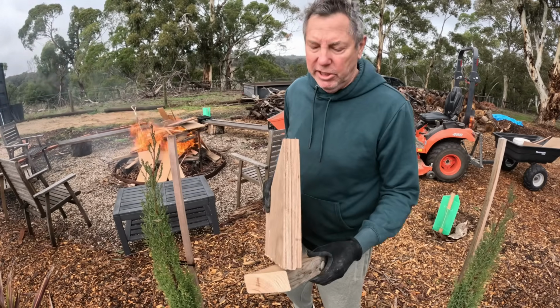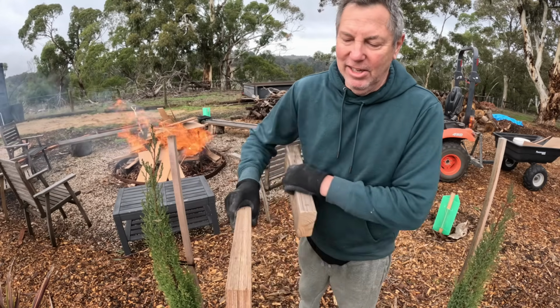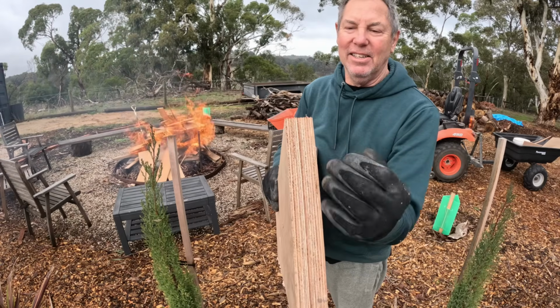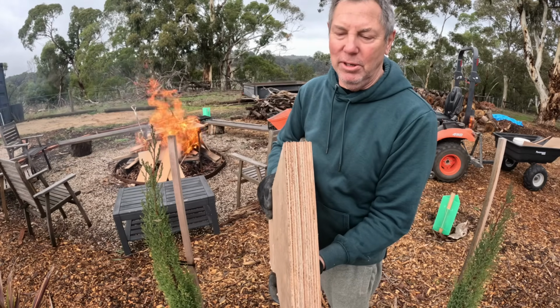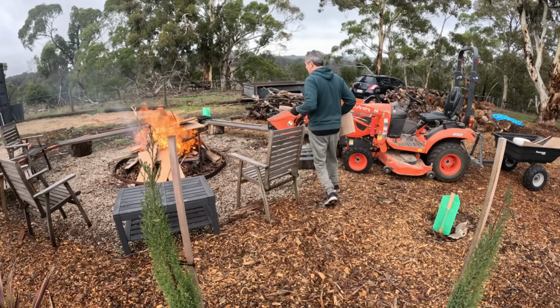Swim. This is a little piece left over from the bottom of the hull. You can see how thick that is next to my hand. So that's the thickness of the actual bottom of the boat itself.